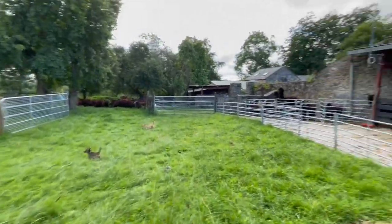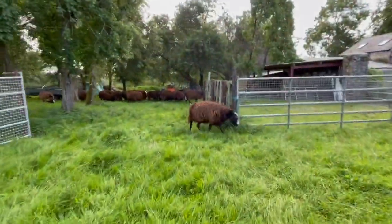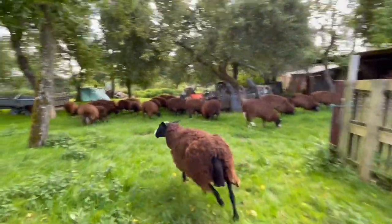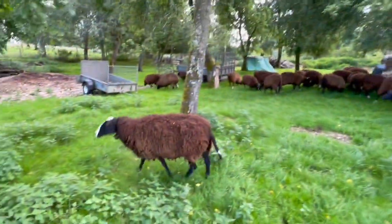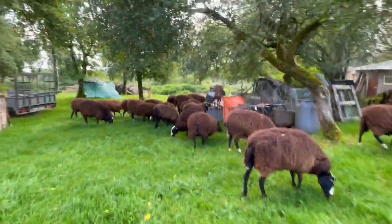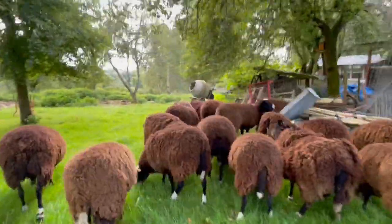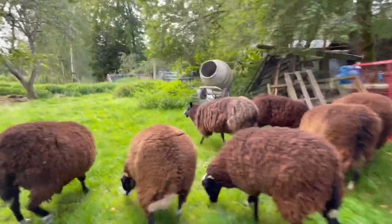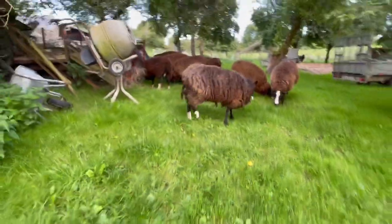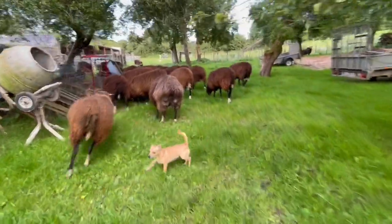Now, the weaning lambs are all in there. The ewes are all here. No, no, little bit. Go on. Shoo. Come on. Rams are in there. Come on, girls. They're not going anywhere. Too many delicious apples.